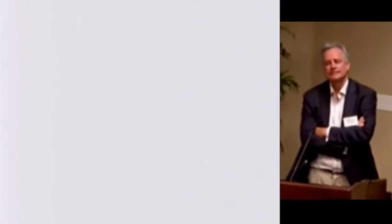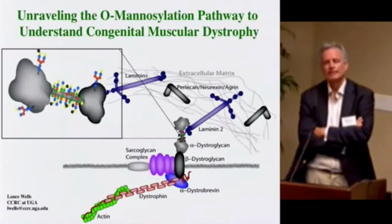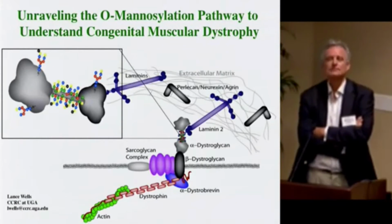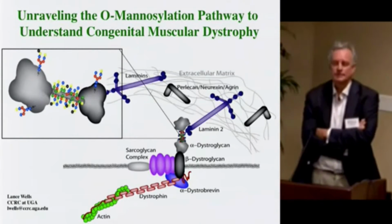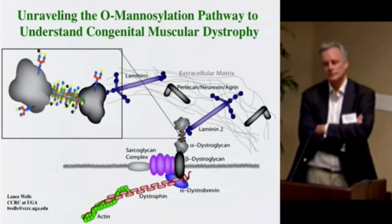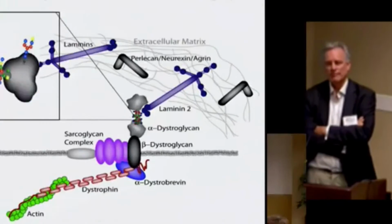So my question was, the salbutamol and ephedrine treatment of these individuals with milder and focal issues of glycosylation of the acetylcholine receptor, could that be extrapolated to children with more severe CDGs in terms of their myopathy?